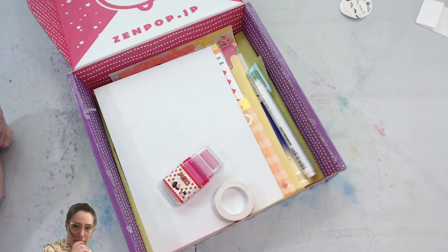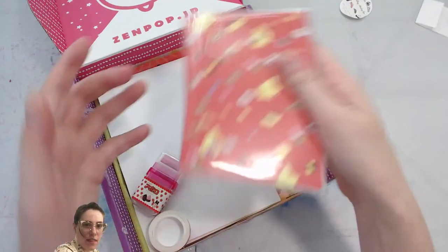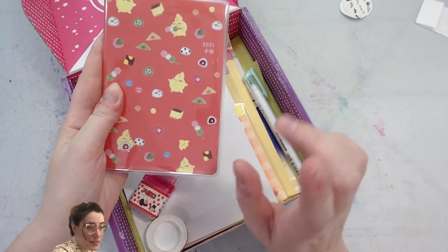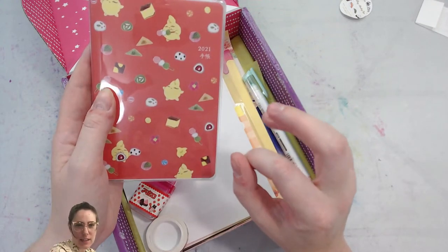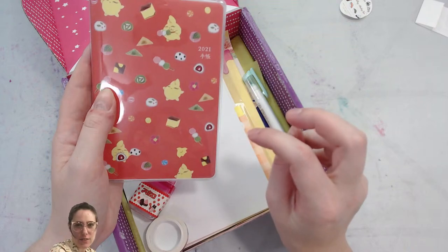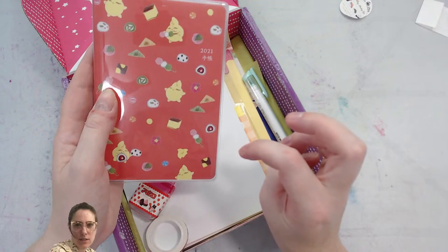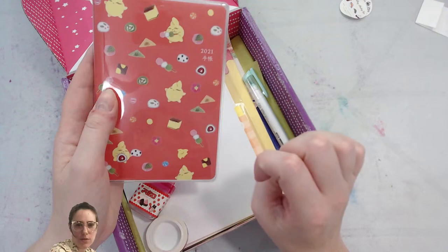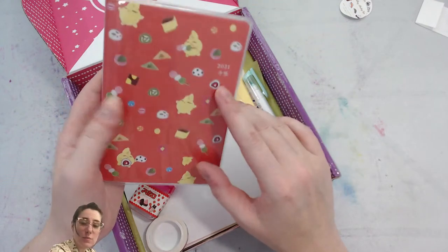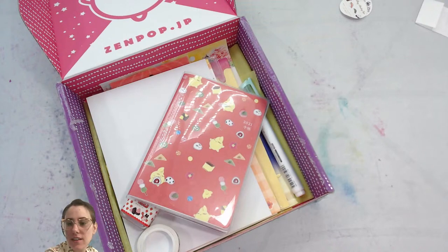Okay, so according to my math, if we are assuming that this is $5 rather than the full price $9, the value of this box seems to be, and I want to just double check real quick. $365. Okay, the value of this box is $25.75.